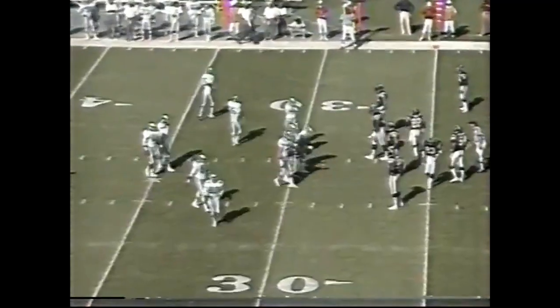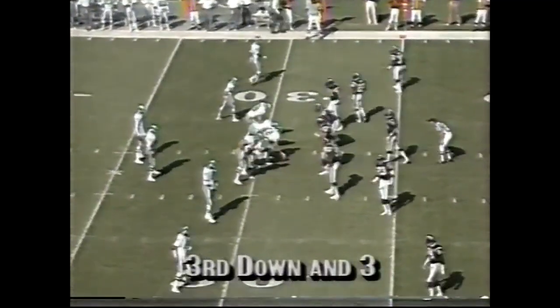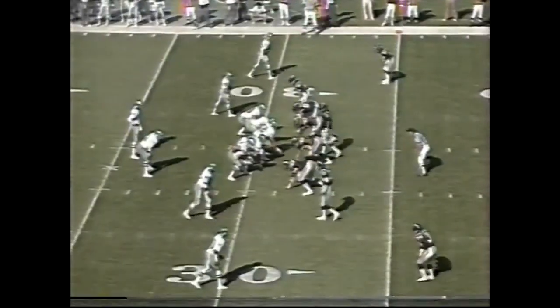3 sacks this year. And the guys on the defense were giving him a lot of grief because he's got small arms. They said he needs to pump up those arms. He looks like a DB. Got bird legs, too. 3rd down and 3.